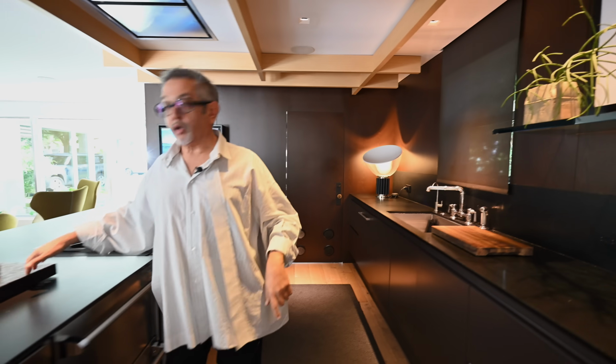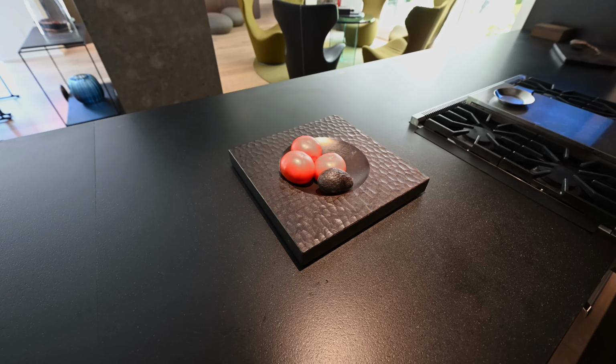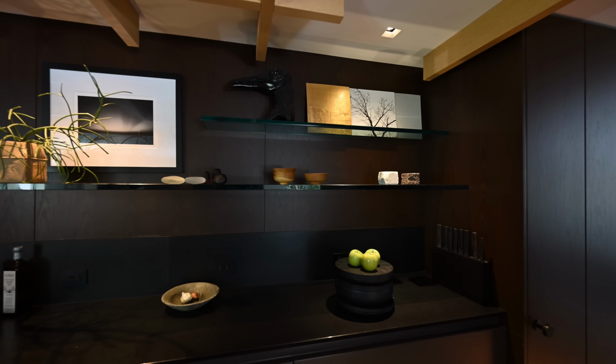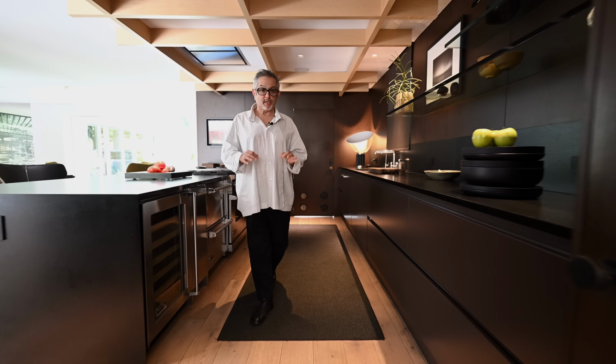This piece is from Peter Goodkin, an artist from San Francisco, that he gave me for a birthday. The others are objects that I've been collecting from Japanese artists that do wood turning. And then I have a lot of counter space to work. This is a very comfortable kitchen for a chef.